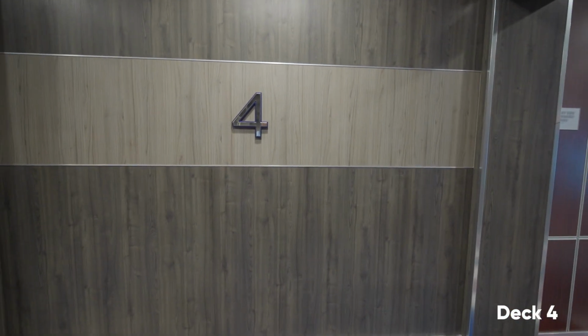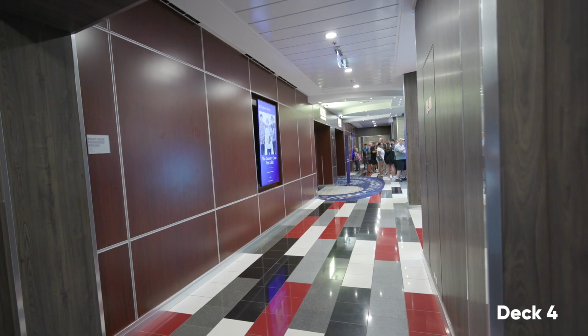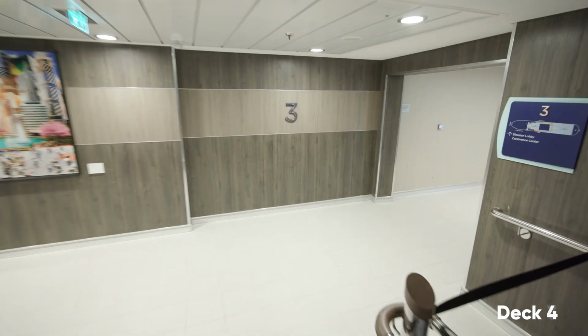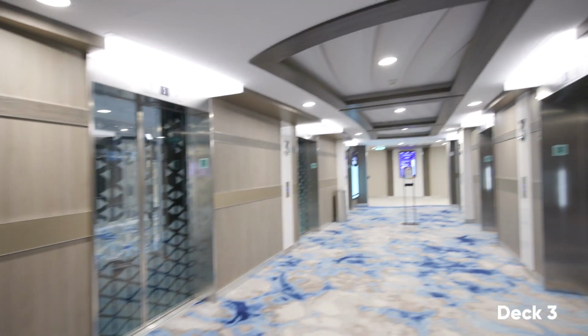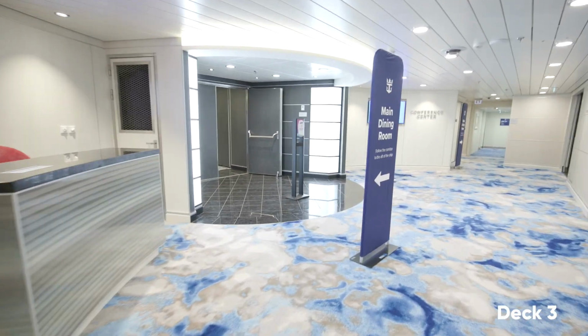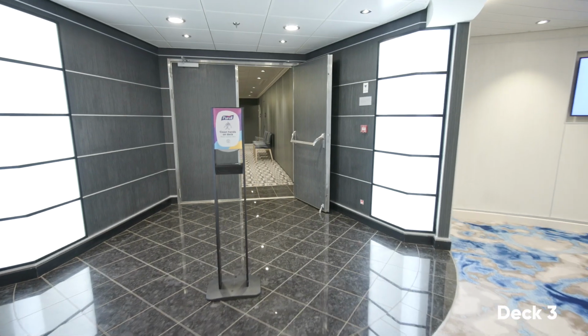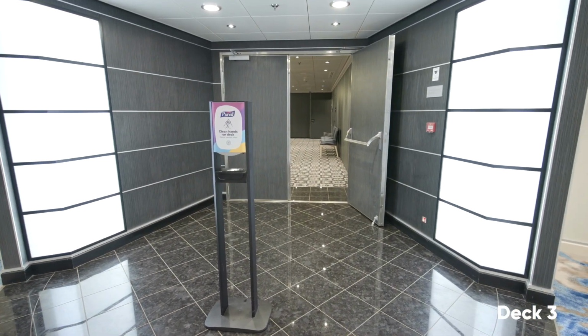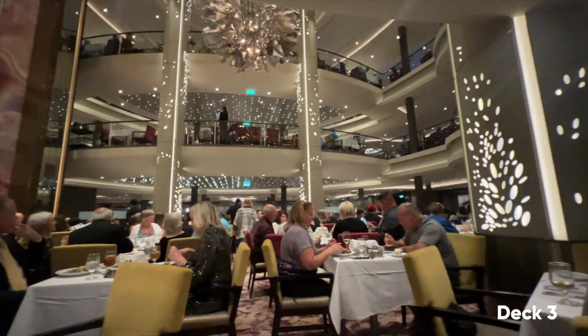From deck 4, front of the ship, right by Royal Theater. Let's go down to deck 3 and finish off this tour. Down here on deck 3, coming down from the front elevators, is an entrance to the conference center. This conference center venue, I believe, can be rented or reserved. And the only other thing to show you on deck 3 would be the entrance to the main dining room at the rear of the ship.